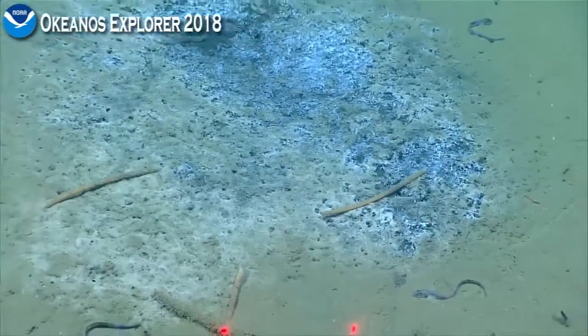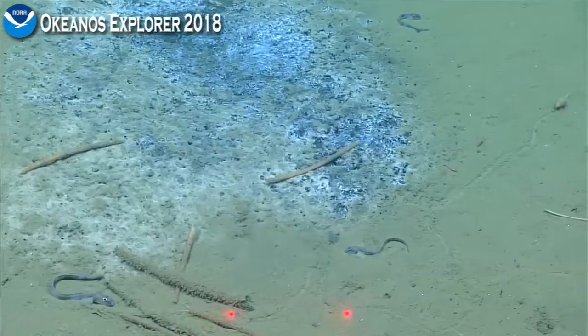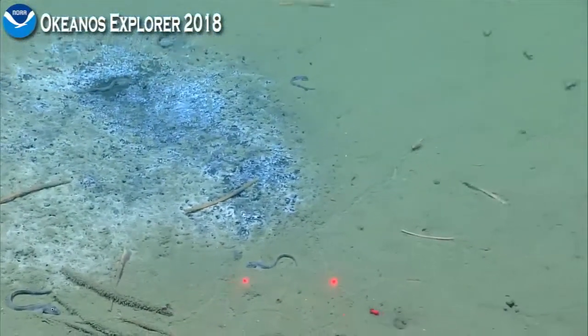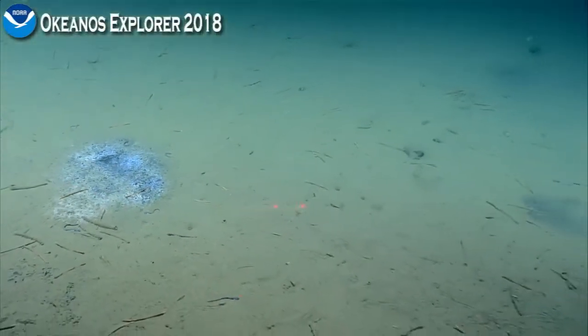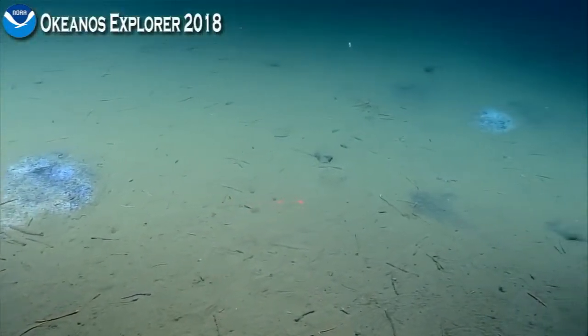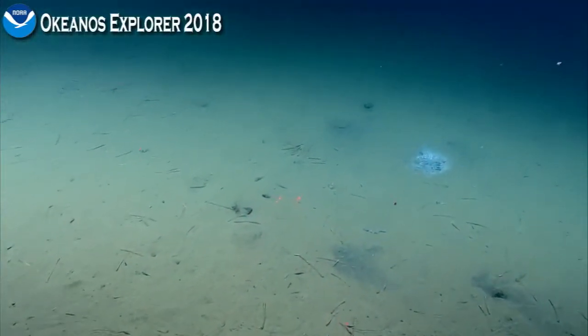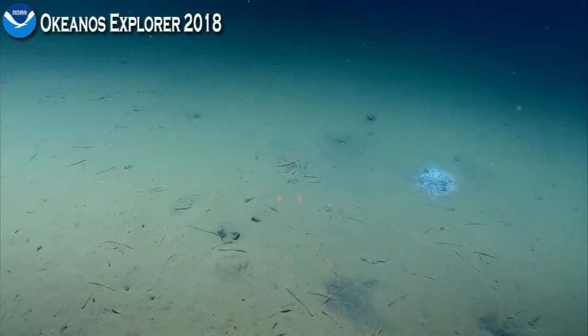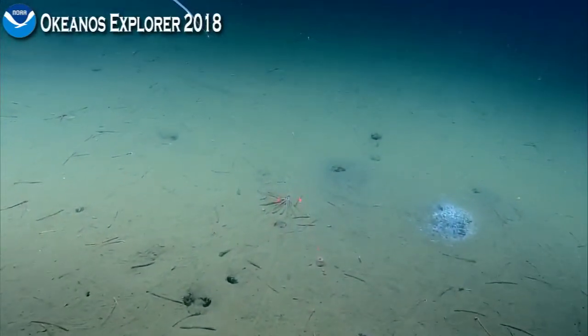Definitely not the concentration we saw downslope of the bacterial mats. Okay, we can go over to this pile over here. Most of the landscape was covered with them. See if we can see what they're going after. Can we do a quick zoom on that pile of quill worms up there? Yep, headed there now. Caught my eye. There's a lot of little traces.